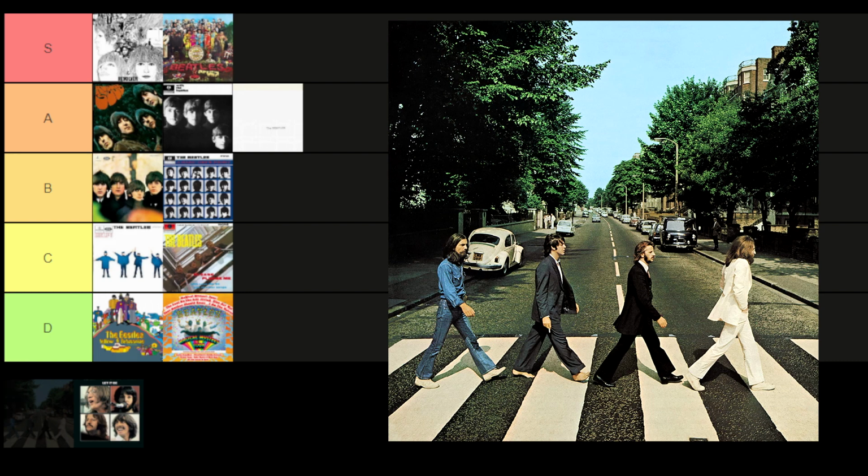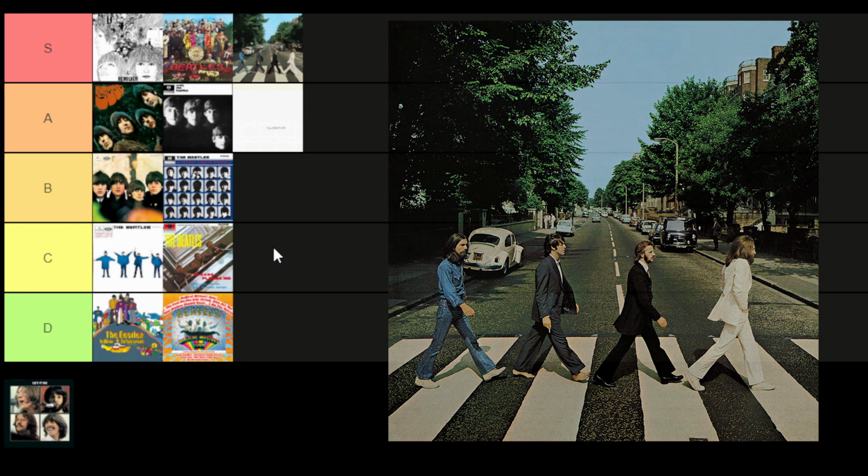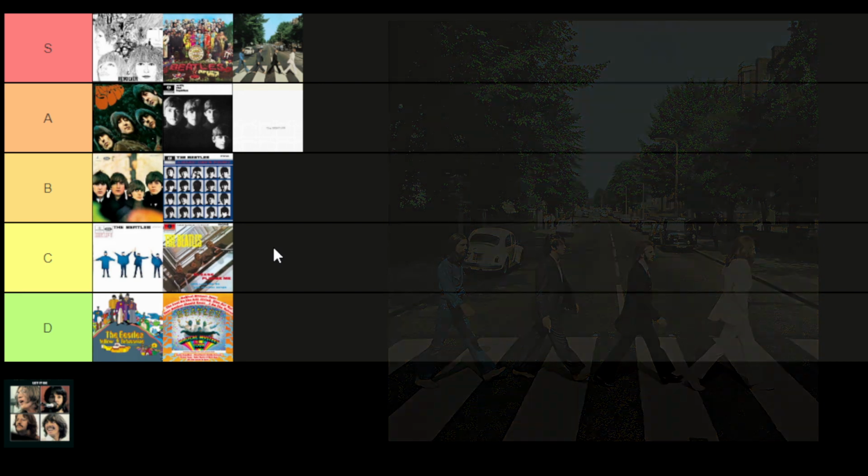So I'm going to put it in S tier, probably behind those two, because they're very artistic and very experimental, very interesting. A lot of effort and work has gone into that, whereas the Abbey Road one was, oh, where should we take the picture, should we go to Everest, blah blah blah, no, I can't be bothered, let's just go outside the studio, and it became amazing. So yeah, I think it deserves its place there.